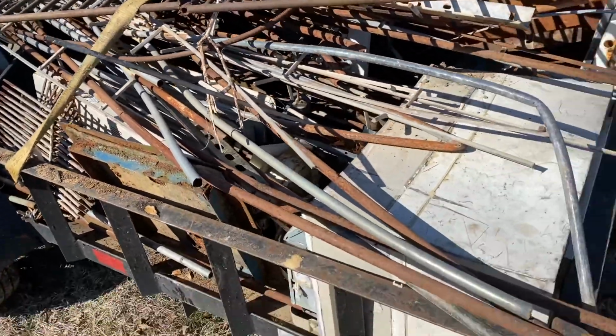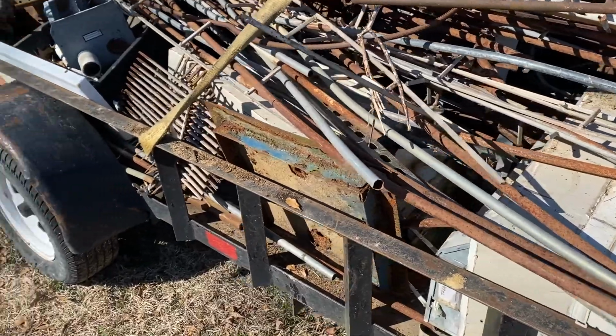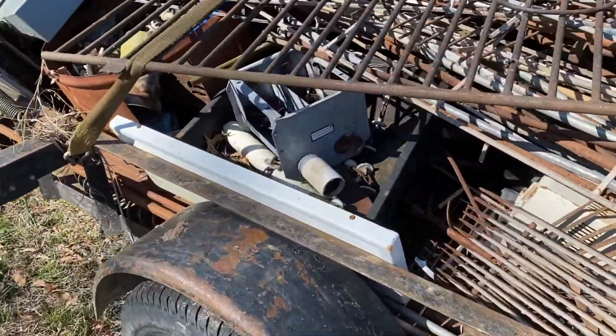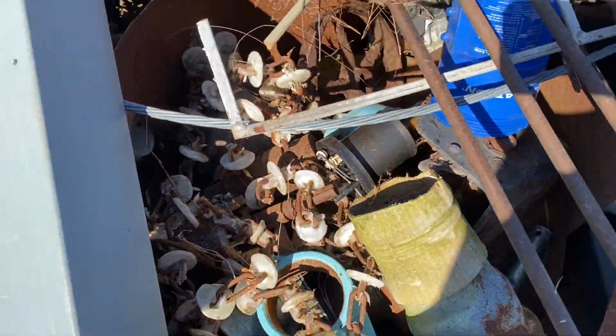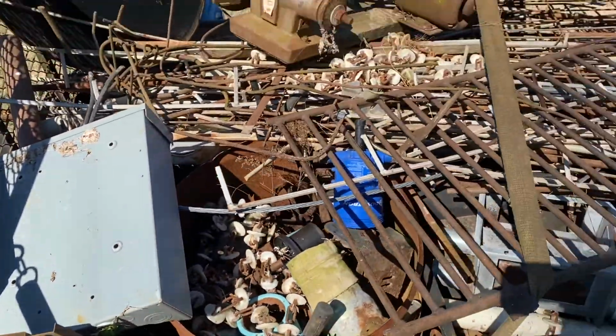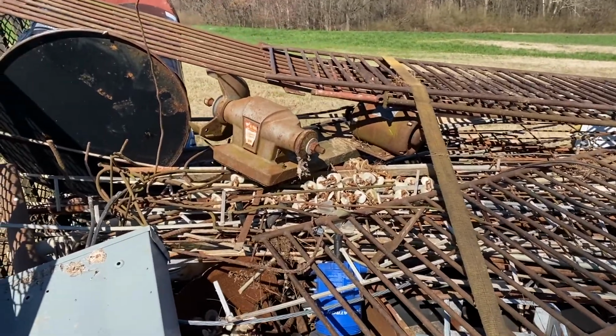I don't know, but lots of little pipe and lots of little pieces of those. So it took forever. They were all jumbled up, lots of little small pieces. I mean, chains, pipe fittings, just all kinds of small stuff, panel boxes. I'm not gonna waste my time trying to get that motor off. It's heavy, I'm gonna go ahead and take it.